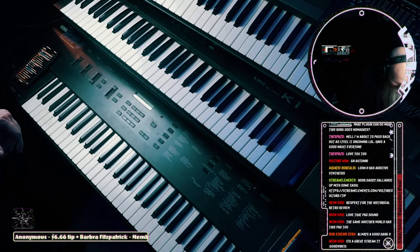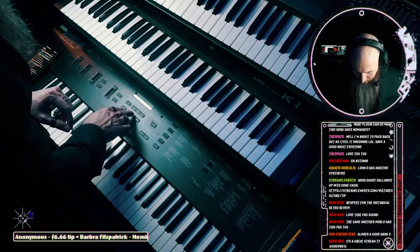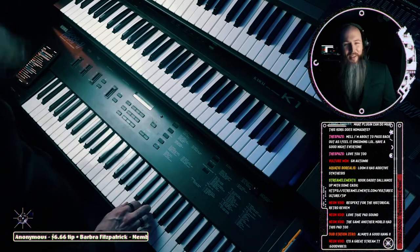The game Another World had this pad, too. Yeah, it's a very famous type of sound. John Tedo. I love that they give you the singers' names.